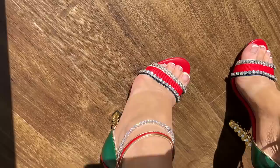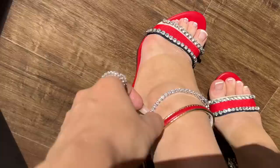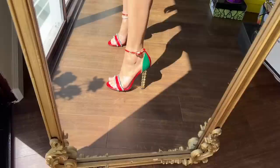Let's try them. Ooh, oh my gosh, these are freaking awesome. Chain bottom on these shoes is so stinking cool. It just makes them look really expensive and gives them like a really unique twist. Anklet looking freaking fire with these. But pretty comfortable too, shockingly. You would kind of think it would be not comfortable, but it actually is pretty good. Ooh, look at the back. Yeah. Gucci gang.